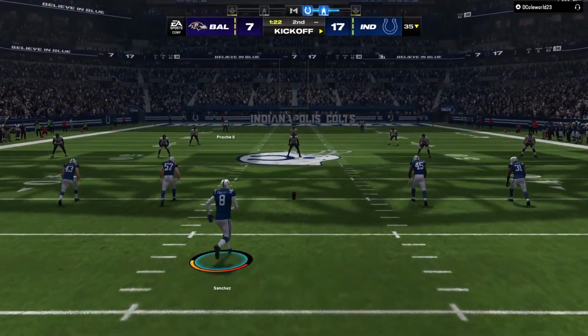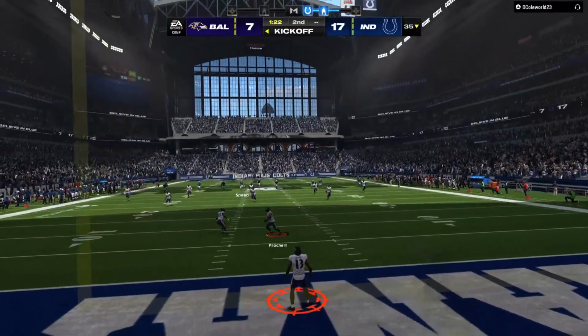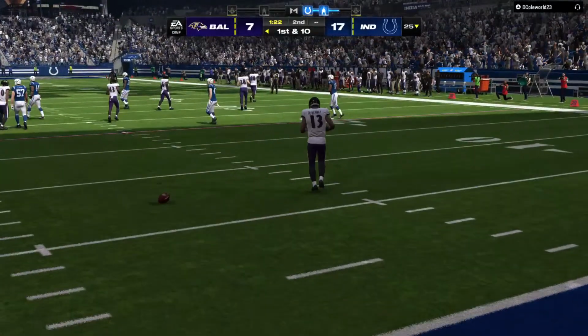So they throw the pick 6. They'll get another shot at it now as this one's in the air. No run back here for Duvernay. Touchback out to the 25.